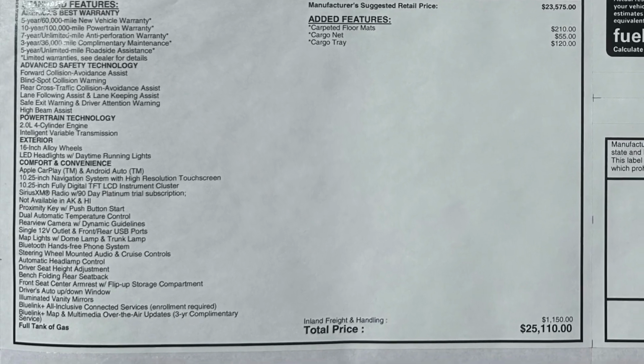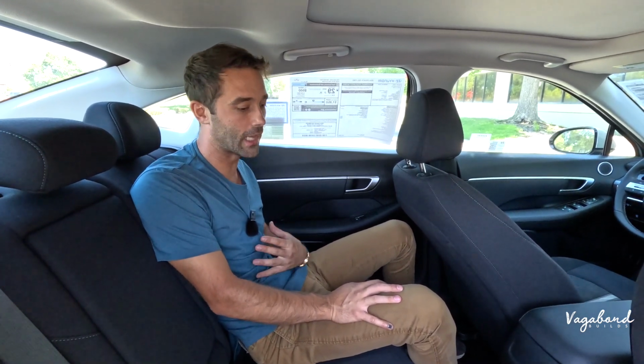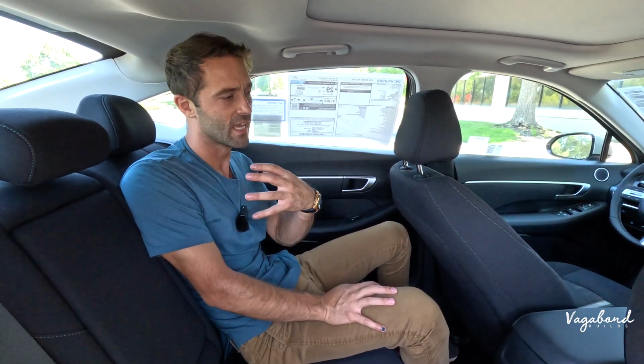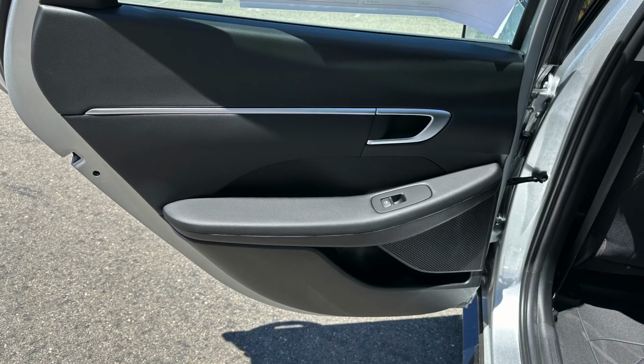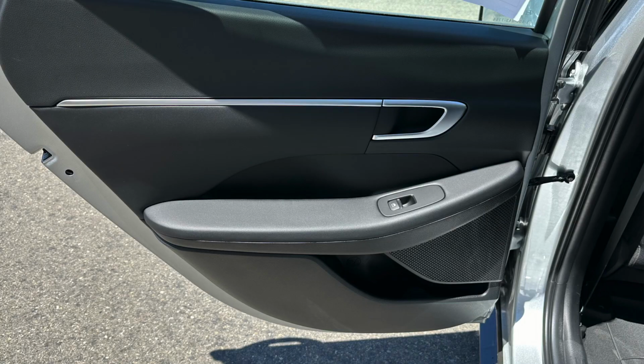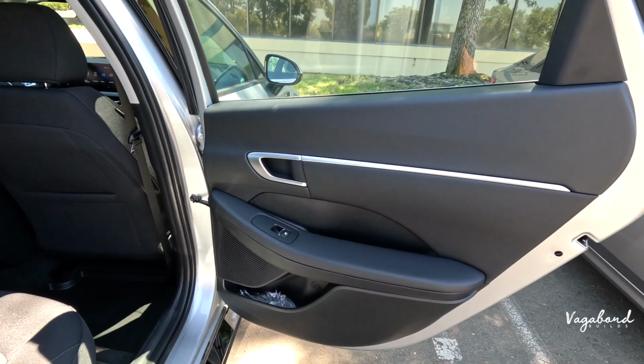Let me know what you guys think. Is the $7,000 extra worth it? Now, vagabond advice is, if you can and you have the pocketbook for it, go with the Sonata. That's my personal opinion. I like the Sonata more just because of the bells and whistles, the tech, the interface, the exterior look, and so forth. The dash panels are completely different, giving it more of a luxurious feel as well.